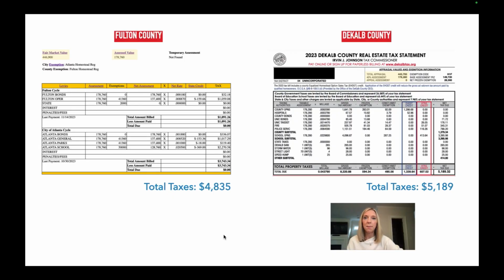Okay, to prove my point, I pulled up two property tax examples where the fair market value was basically the same. I mean, it's really hard to find two almost similar, identical fair market values, but I did. One was in Fulton County. You can see right here, fair market value $446,900. And here on the Dekalb side, we have fair market value of $445,700.